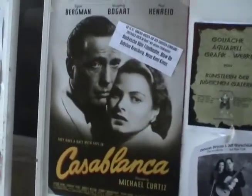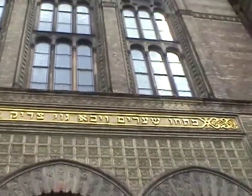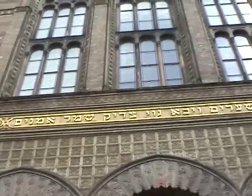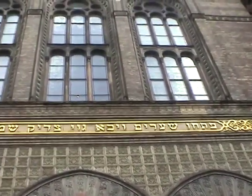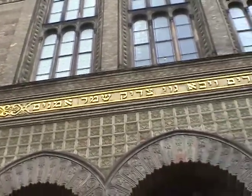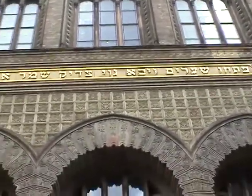Outside of the restaurant, where Joe knows the owner. He sat next to Ingrid Bergman at a play, and afterwards they talked, and he asked her to have coffee with him, but she said no. Righteous, and he is keeping faith for God. And this was just the entrance. Only one part of the synagogue is renovated. So what does that say in Hebrew? It means open the gates, comes the righteous person, faithful for God.